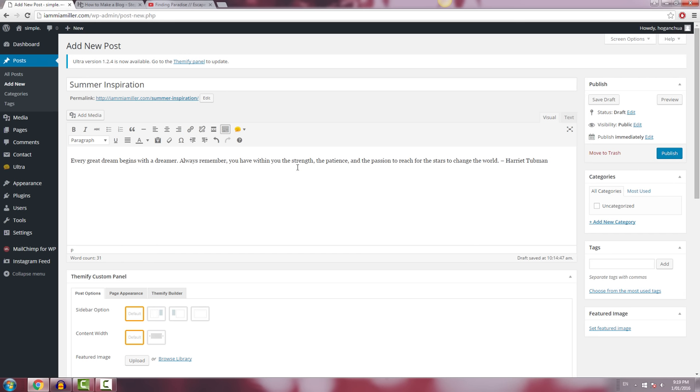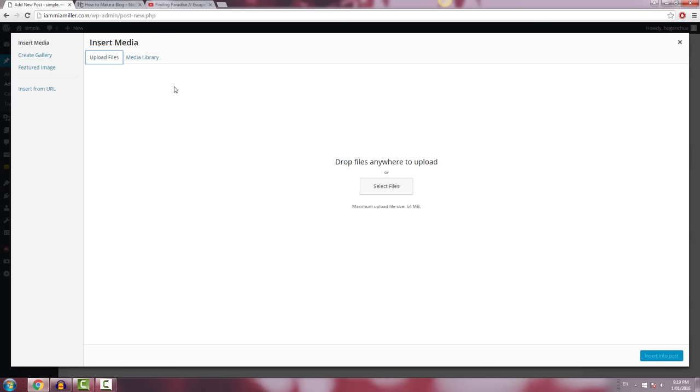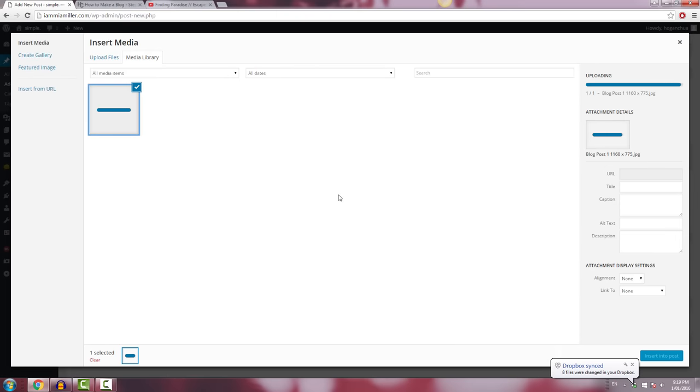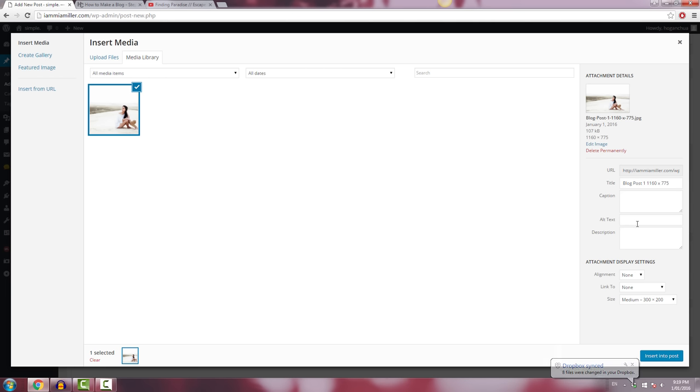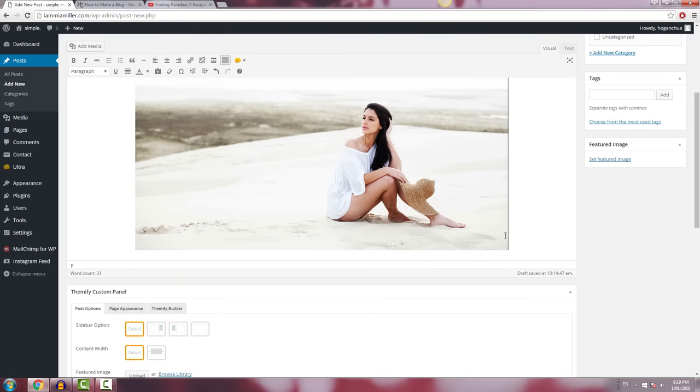Okay, so after you've added in the text, you can also add in your images really easily. So click on add media and click on upload files, select files, and for example, if you want to upload this image, then just click on that, open, and it's going to upload to your computer. After you've done that, you can set this alignment to the center, so it's going to center this image, and also make sure it's linked to none. The size, you can change the size of that as well, so for example large, and insert that into the post. Okay, so that's inserted into the post.